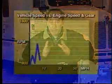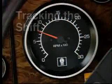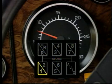Now, these ranges are detailed in your driver's manual, but typically a shift from first to second will occur at 1,000 RPM, second to third at 1,300 RPM, and third to fourth at 1,400 RPM. Now, on this first run, just keep your eye on the tach and listen to the rhythm of each shift. This will give you a feel for when to make your shifts. On the next go-round, we'll focus on the shift lever and clutch.